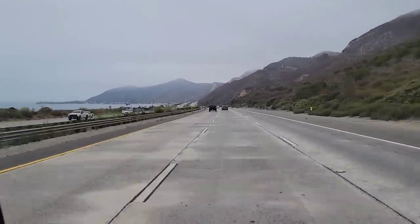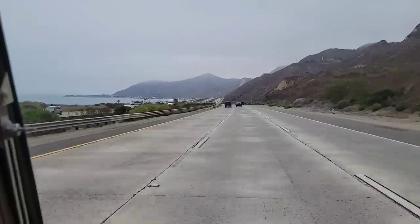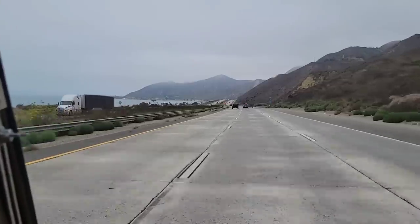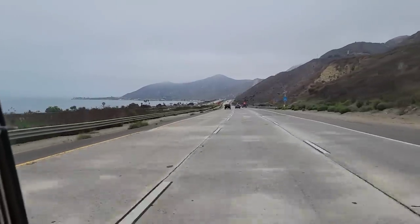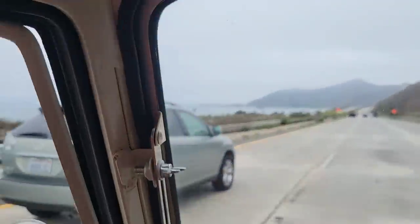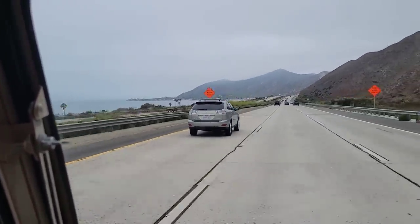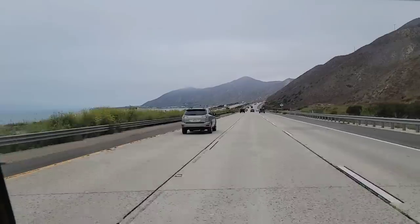It still is going to be a little bit of pain going through the valley with no AC and just a wing window at 96 degrees. But this part of it's just well worth it, guys. Look at that. We're heading to Santa Barbara right now, just past Ventura.